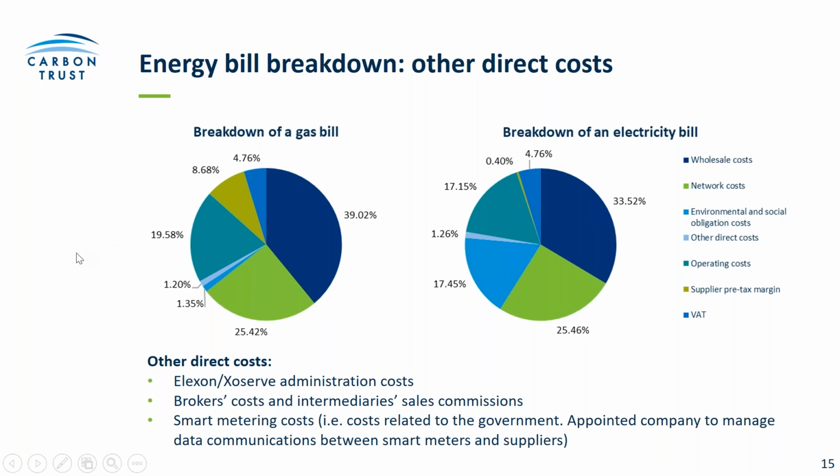So both of these entities provide instrumental roles, and there are costs associated to these which land on the supplier and then end up landing on us too, everyone who pays their energy bills. Also included in other direct costs might be broker costs and intermediaries sales commissions, and then also smart metering costs, for example, the costs related to government appointed companies for data communications between smart meters and suppliers.